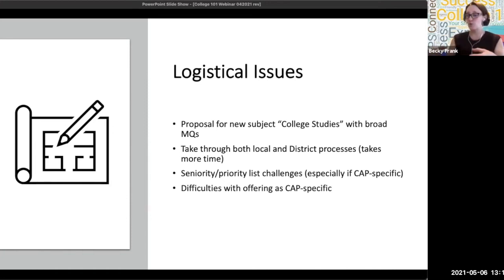But because this is its own subject, we will never have full-time faculty as part of this discipline or this subject. It gets tricky with the seniority priority lists in terms of who gets to teach the class when. And we very much wanted both full-time and part-time faculty to be eligible and to want to teach this class, because it's a lovely representation for our campus.